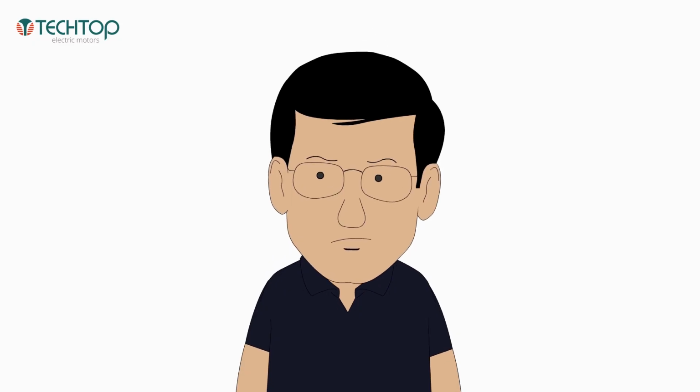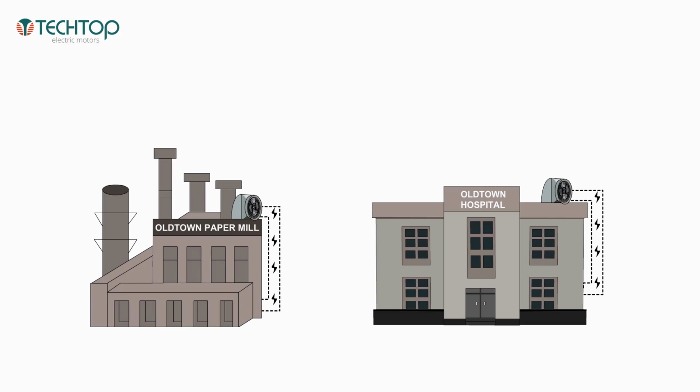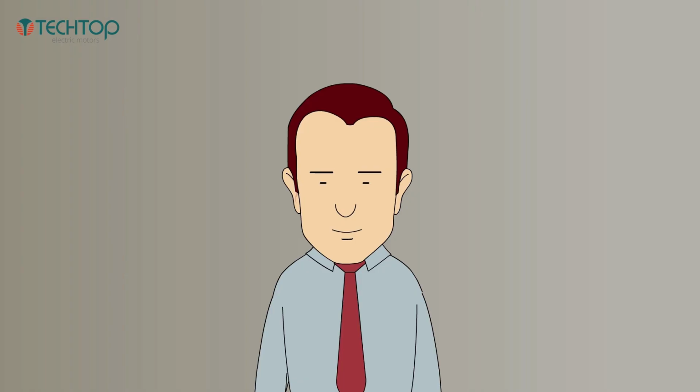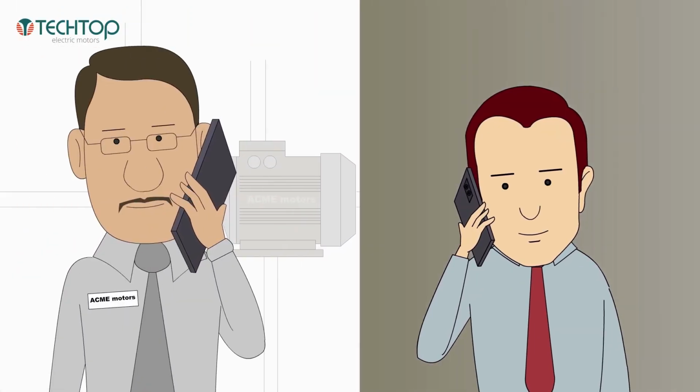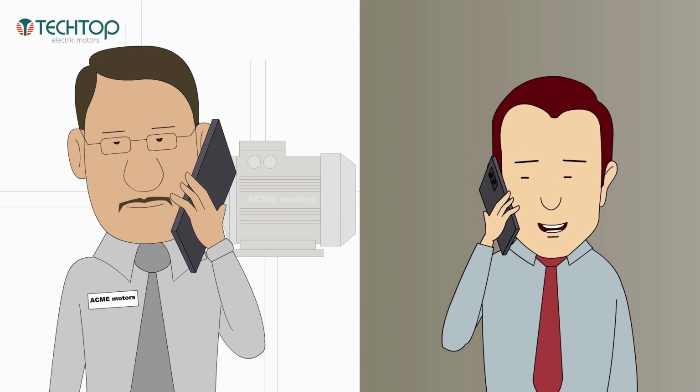Despite Dexter's protestations, both systems were operating well, so the mill and the hospital both decided to order another duplicate fan. Soon, Rob is calling Acme Motor to order 2 more Model 15 4P 15 horsepower, 1800 RPM, 208 to 230 over 460 volt motors. "Send me 2 more Model 15 4P motors ASAP."